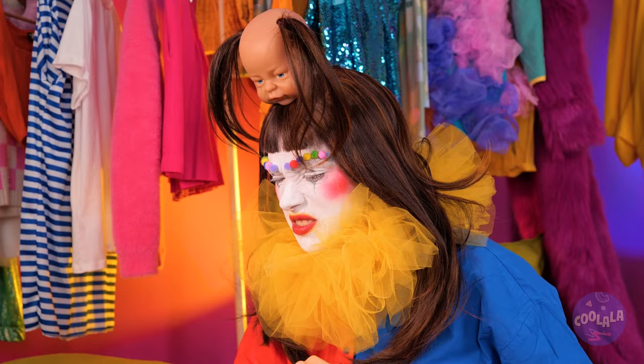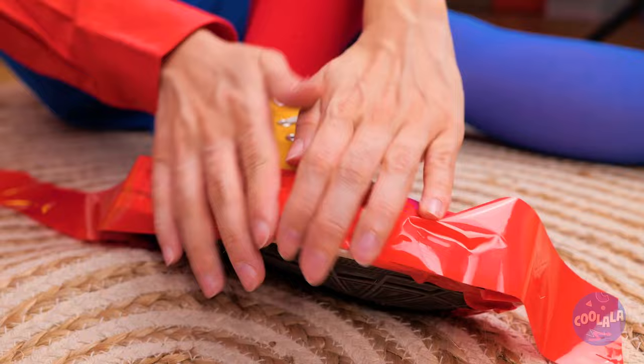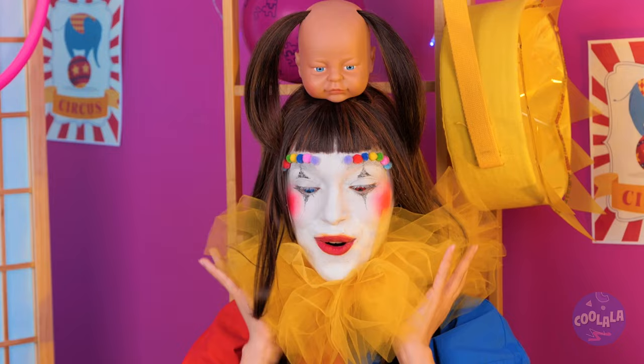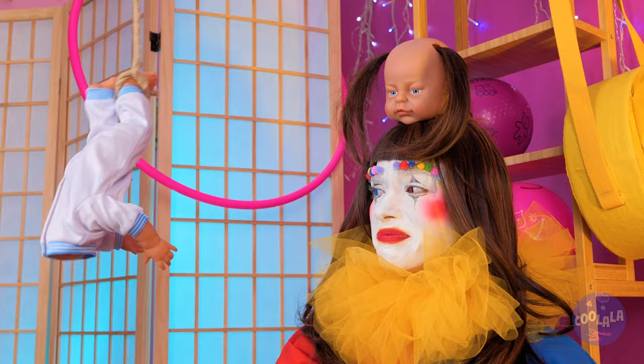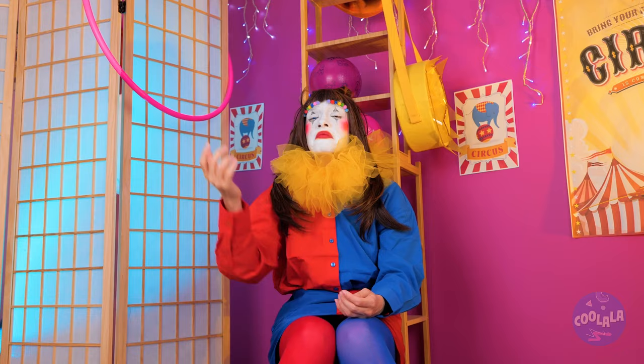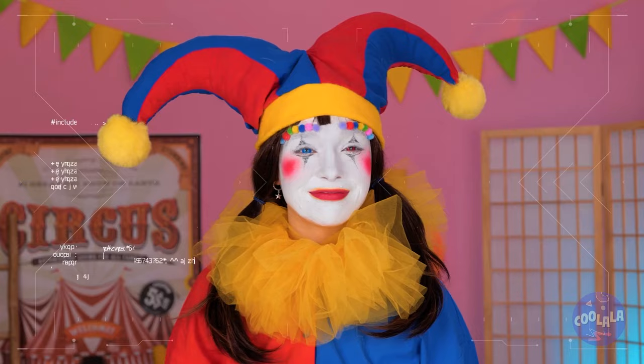Well, maybe we can use this red tape. But we're gonna need some more. Cause we're sprucing up those shoes. And look, it's our friend, the ceiling baby. Ooh, I think they want their head back. Maybe we could try a hat instead. Like this matching jester's hat. I think he'll pass the pony test now.